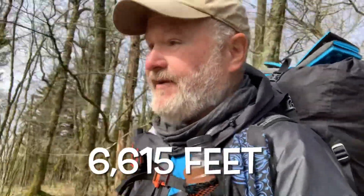Today we're going to be hitting Clingman's Dome. It's a little less than 4 miles ahead of us. And there's a big climb because Clingman's Dome is the highest elevation in the whole Appalachian Trail range. And it's over 6,000 feet.